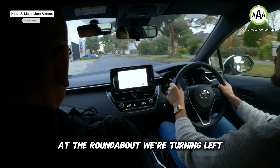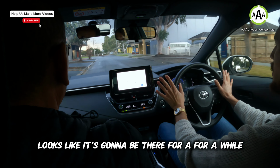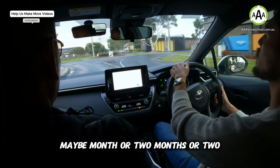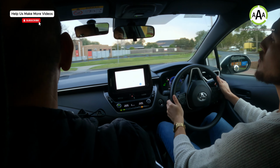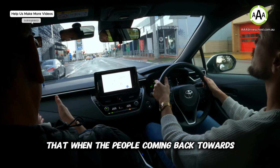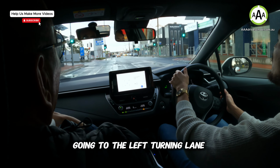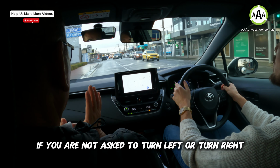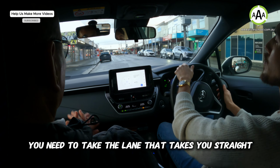At the roundabout, we're turning left. The roadworks look like they're going to be there for a while. I think so, maybe another month or two. Another tricky thing here is that when people come back towards the VicRoads, they mix up the left turning lane and the right turning lane. If you are not asked to turn left or turn right, you need to take the lane that takes you straight.